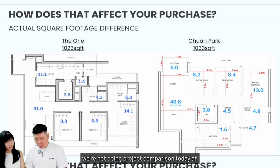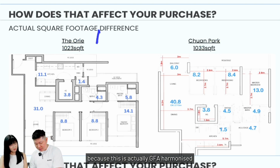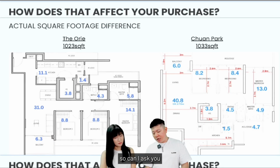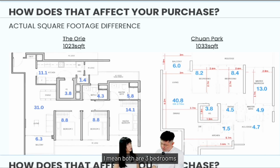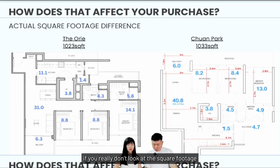Okay, just to highlight, we're not doing a project comparison today. Why I took these two projects out is because this one is GFA harmonized, this is not. Also, they are the latest ones, so it's easy to compare. So can I ask you, based on these two layouts, is there a very significant difference between the layouts? In terms of functionality, both are 3 bedrooms, and they also have a home shelter, enclosable kitchen, 3 functional bedrooms, 3 bathrooms. So layout wise, if you really don't look at the square footage on its own, you really don't see much of a difference.